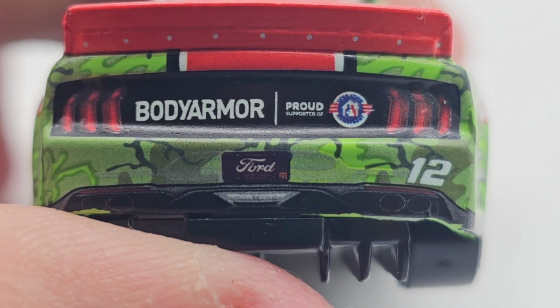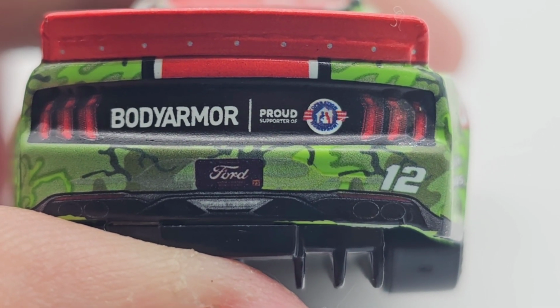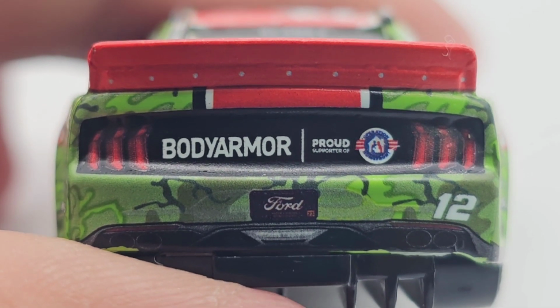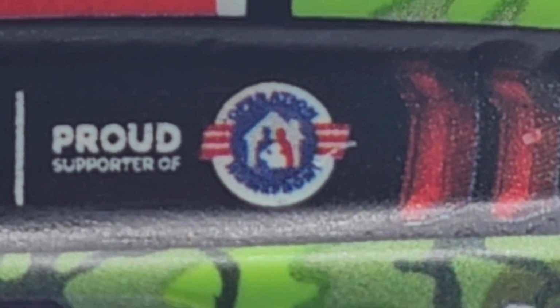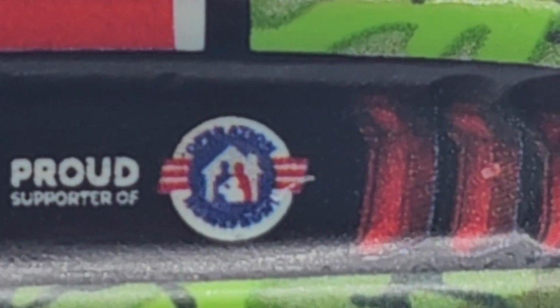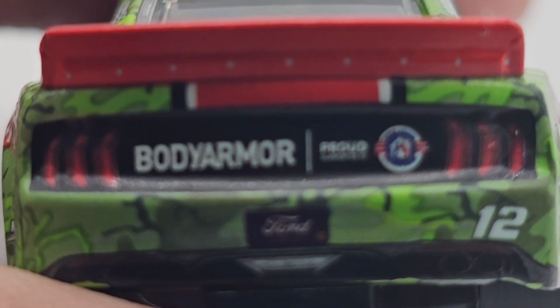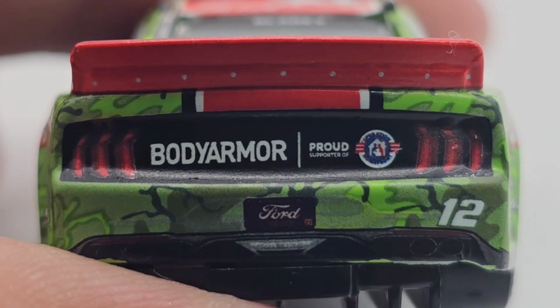Here on the back of the car, we got proud supporter of, what is that, Operation Home something? I can't really read that. Can I zoom in on that, or is that going to get blurry? Oh, hold on. What is that? Operation, I still can't even read it. Man, it's close. I don't know if anybody can make that out, but I'm like 70% of the way to reading that, so I can't tell what it is fully.